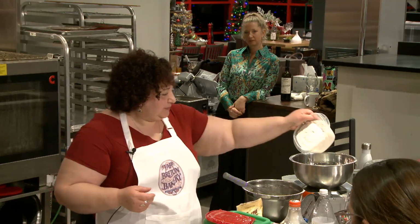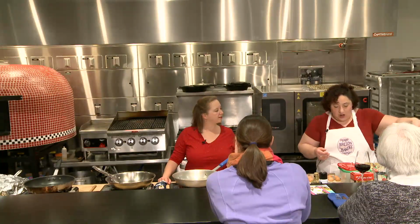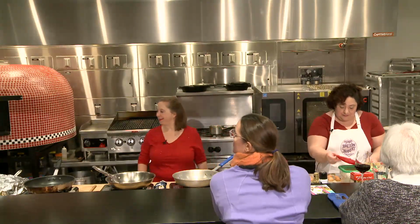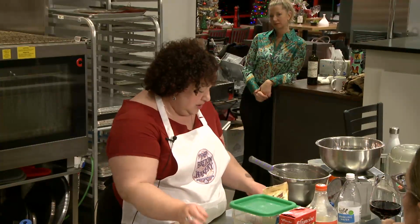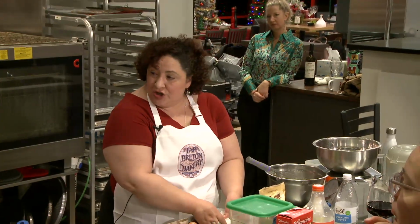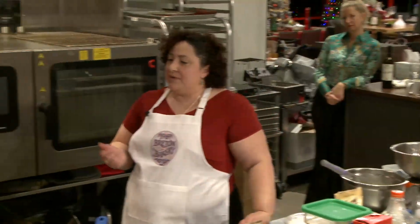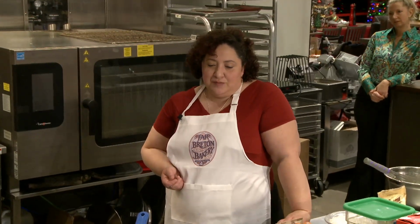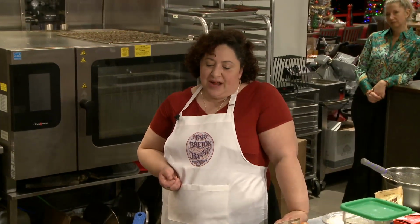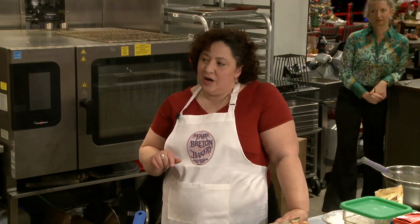Tracy would like to know, have you used maple syrup or honey instead of sugar? And how would those work? Yeah, that would be fine. Those are almost considered an invert sugar. Any kind of liquid sugar, or sugar that's liquid at room temperature, like your honey or your maple syrup, is absolutely fine. I don't see a problem with that. In fact, what you might want to do if you're going to add that is go a little heavier on your all-purpose.